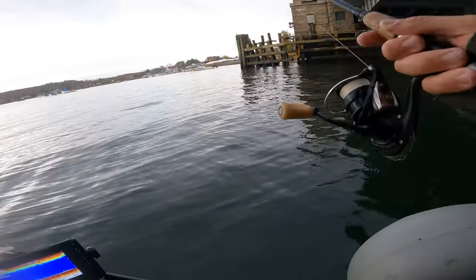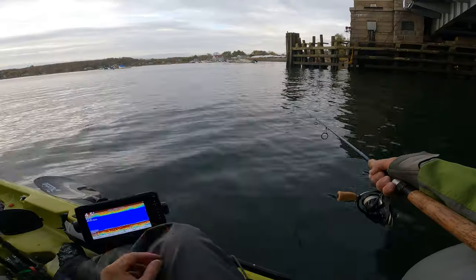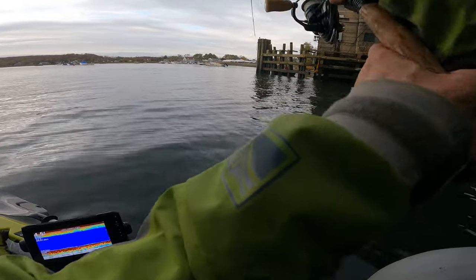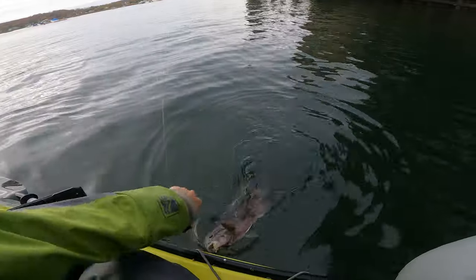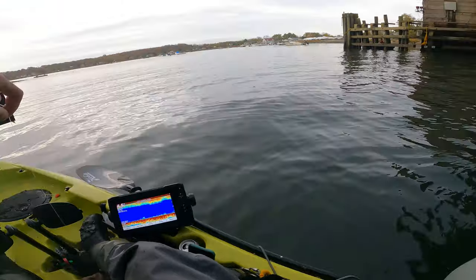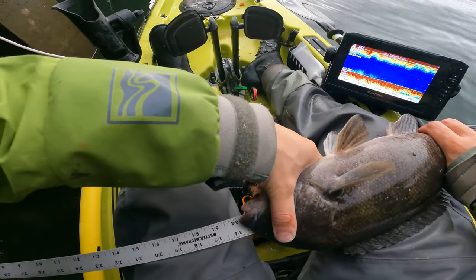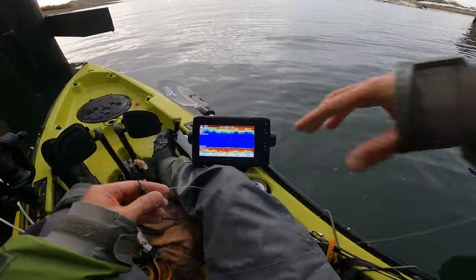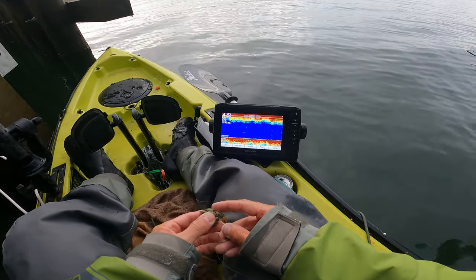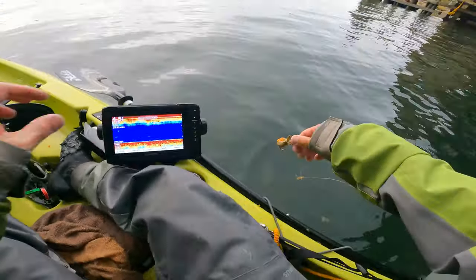Goodness. Oh, dude. I couldn't even hit the bottom yet. Shell on, they do seem to take a little bit longer. Oh, boy. Dude. Almost. He's so close. 15 and three quarters. These fish fight so hard. It's so much fun.